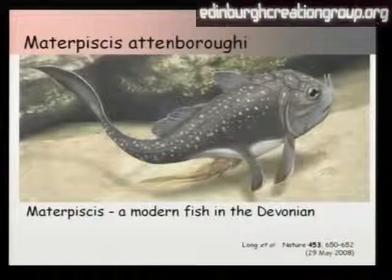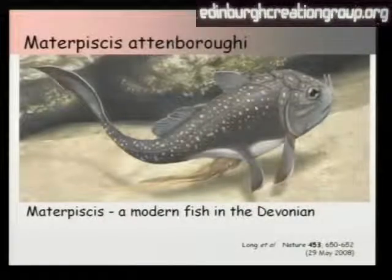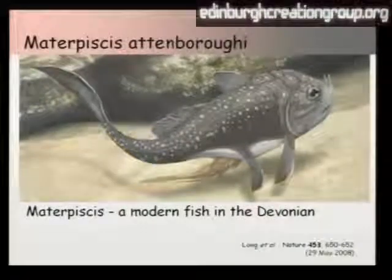It's a modern fish, essentially a modern fish in the Devonian. And it's almost as good as a rabbit in the Precambrian. Not quite as good, but this shouldn't happen. And if you read the article in Nature, the authors are quite stunned that this advanced feature is present right at the beginning of the fossil record. And that's not the only example where the evolutionary story doesn't seem to tie up, because what you're finding here is very advanced features appearing right at the beginning of the fossil record of any particular type of animal.